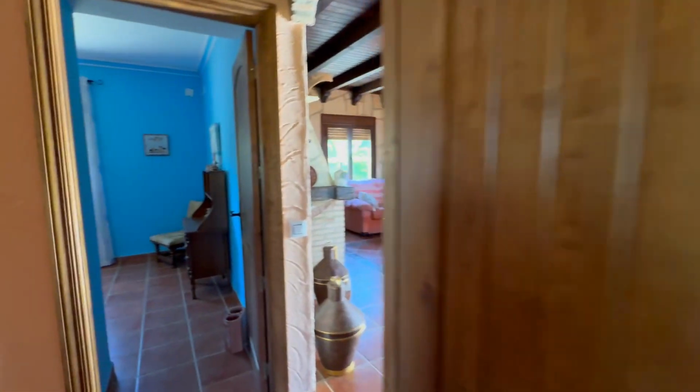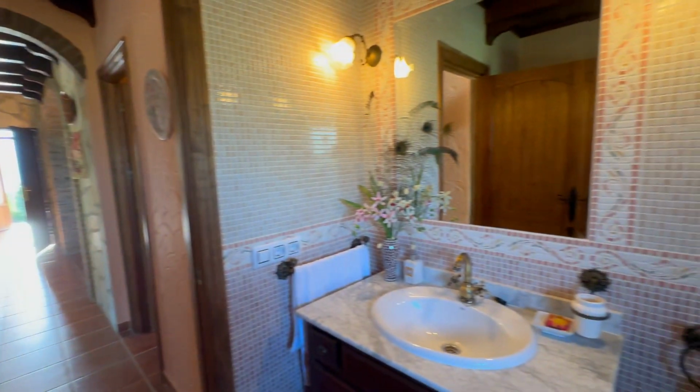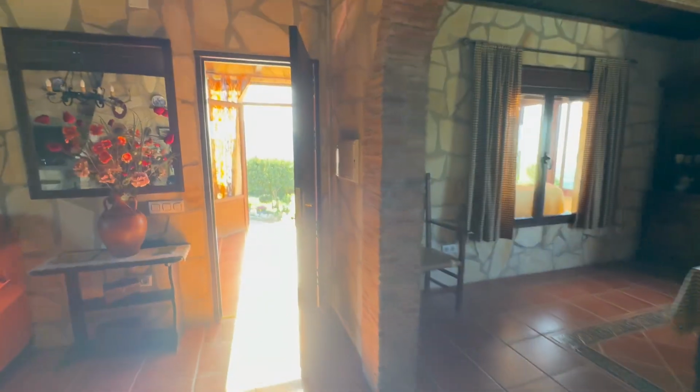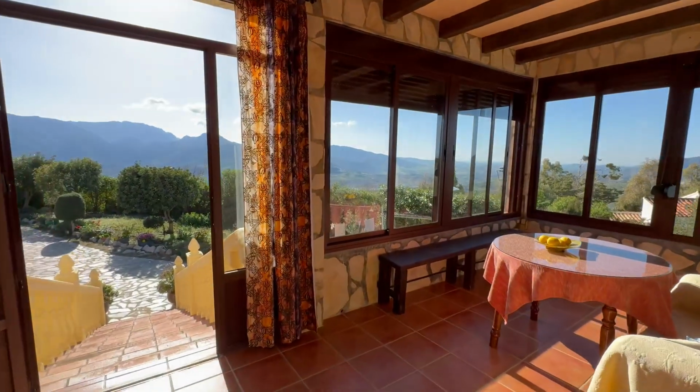Coming through into the bathroom, so there's 3 bedrooms and 1 bathroom here. So you've got your family bathroom, and that's a shower. But I think the actual terrace out here is just incredible with those views.